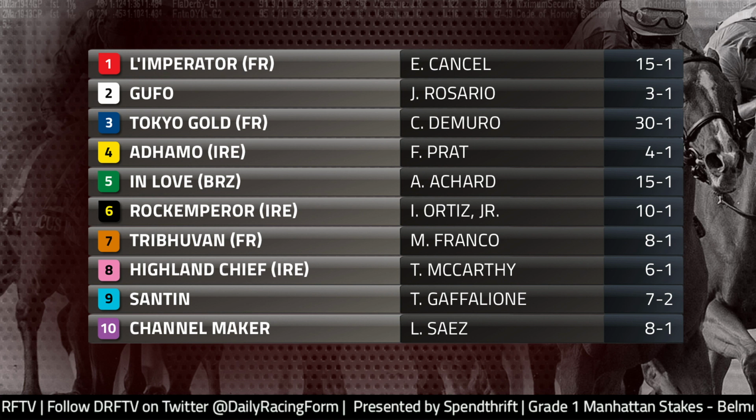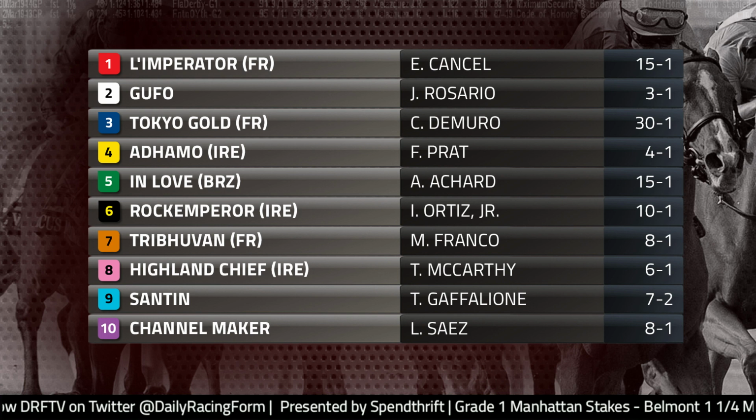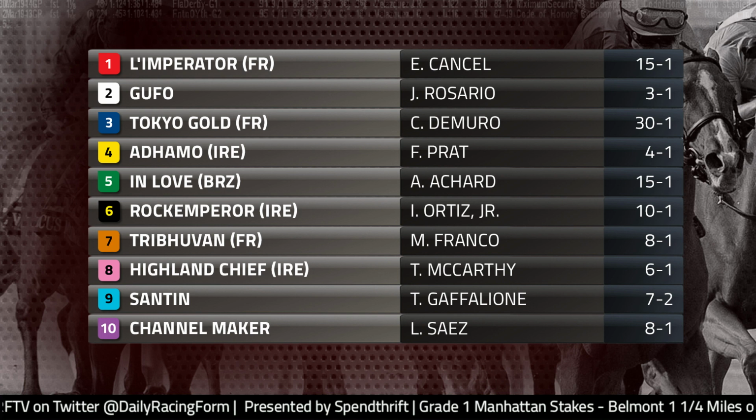There's really no way to knock this horse. He shows up and he runs every time. I'm with you. A little bit more tactical speed as time has gone on, and that's really served this horse really well. He's the morning line favorite. I guess he's the horse to beat.